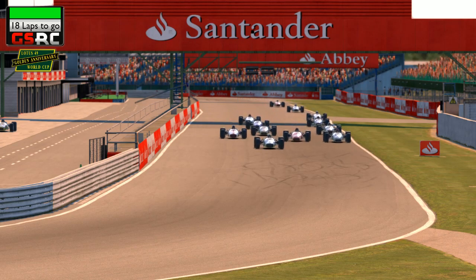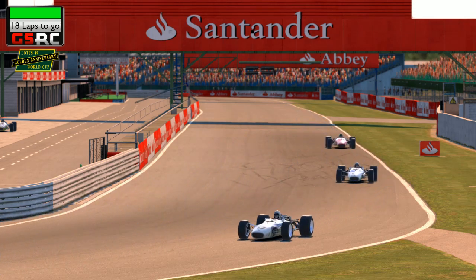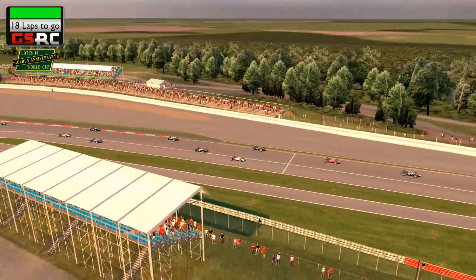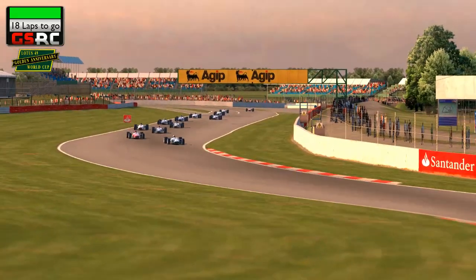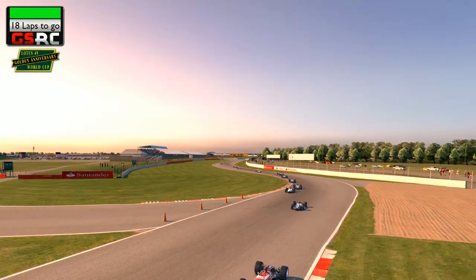Up around the outside comes Billy Bob Wright with an aggressive move. He backs out of it. A little bit of another puff of smoke as Dudignon locks up down into turn 1. Wright still going to be able to hold on to 3rd. Trangrade slips down into 4th as they get single file for the Maggots-Becketts sequence.